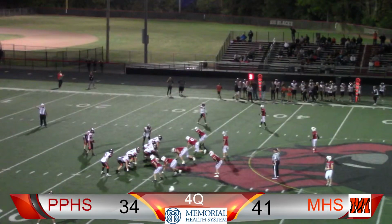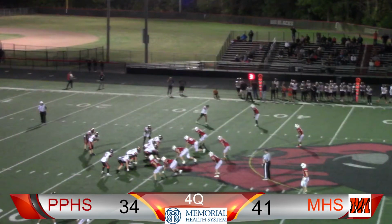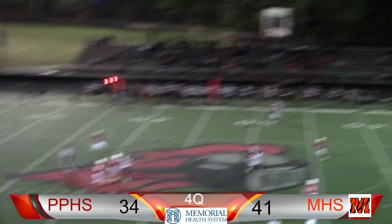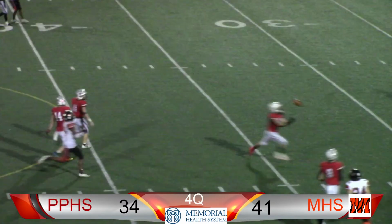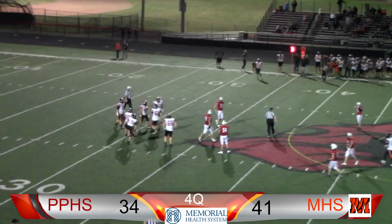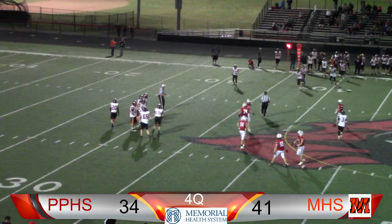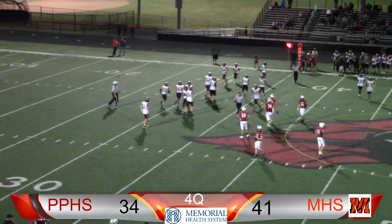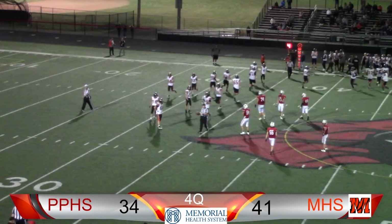Warden out of the shotgun. He has to his left Whittaker, 2 wingbacks. He's going to look to throw. He sets his feet, straight drop, looks to throw down the middle, and it's going to be incomplete to Junior Smith. And a quick 3 and out for the Tigers to bring up 4th down and 10. Boy, and you said it, Aaron, really quick. Really, really quick possession there for the Tigers.